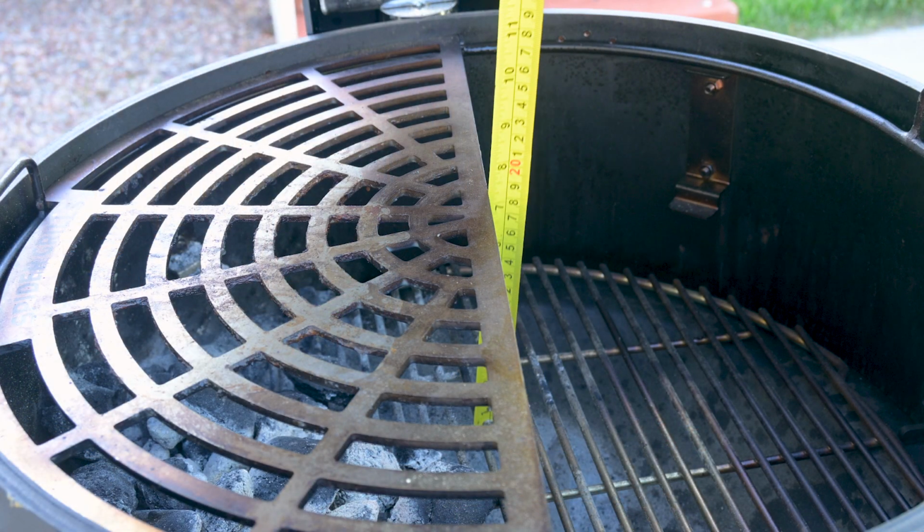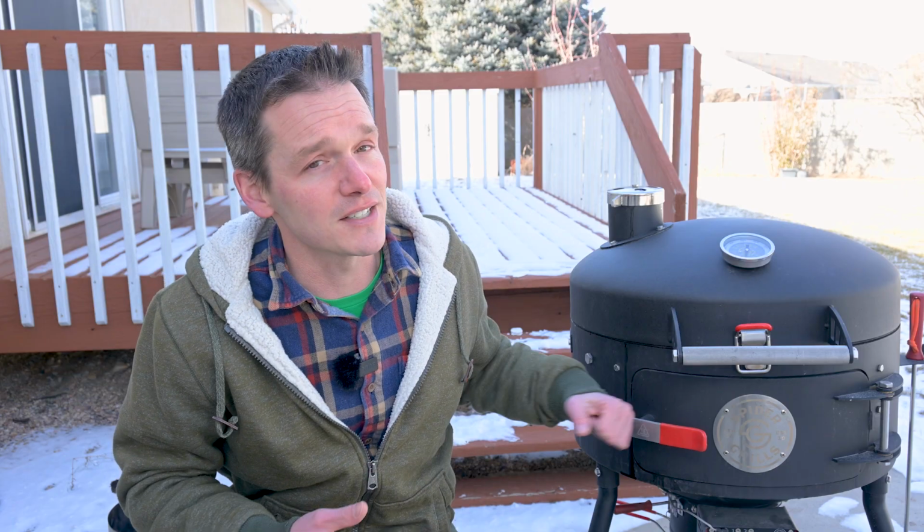That's one of the big advantages of the Huntsman. I've done a similar test when it was cold on the Weber kettle, and I know that it can't make it through the night when it's only about 10 degrees. The Huntsman has more space between the cooking grate and the charcoal grate, which allows you to put more charcoal in there for longer cook times. It's also more efficient because of the thick walls.